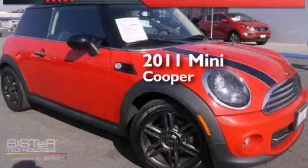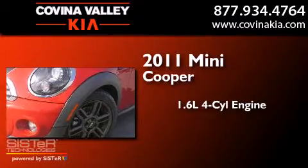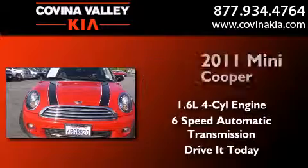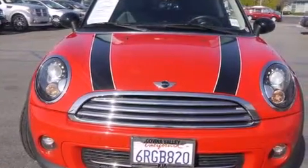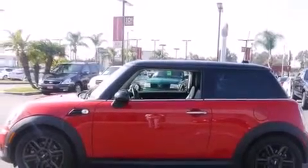This is a 2011 Mini Cooper. It features a 1.6-liter four-cylinder engine and a six-speed automatic transmission. It has a clean, non-smoker interior and new tires.